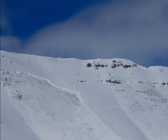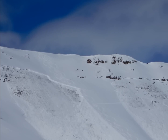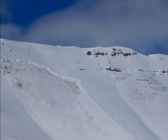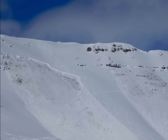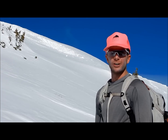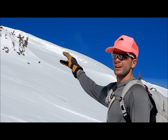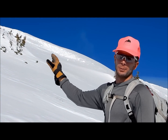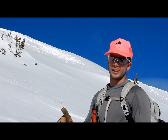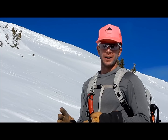You can see the 4 sets of tracks on the left, and the 5th track, which came through the cliff band on the right, ultimately triggered a very large D3 avalanche. So the first group up dug a pit right up here, and they reported getting stable results. The thing about these persistent slabs is they're tricky. You're not always going to get direct, but it's important to look at the big picture of things.